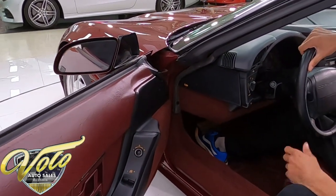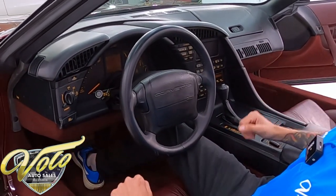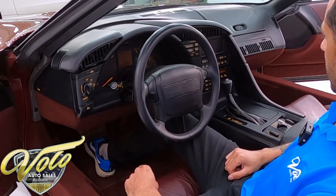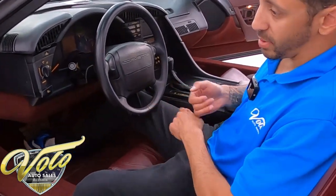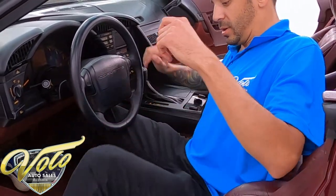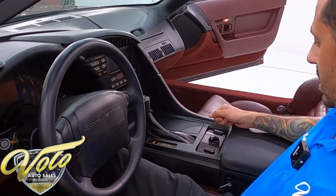Now the interior, guys, for '93, this is a full power interior. Besides the top is manual still. I don't remember exactly what year they started offering a power top, but they did not offer it on this one. But it does have power locks, power mirrors, power windows, power doors as well. You have even power seats right in the center there.